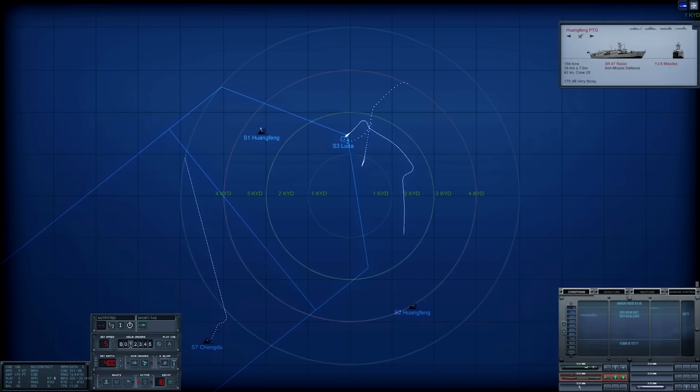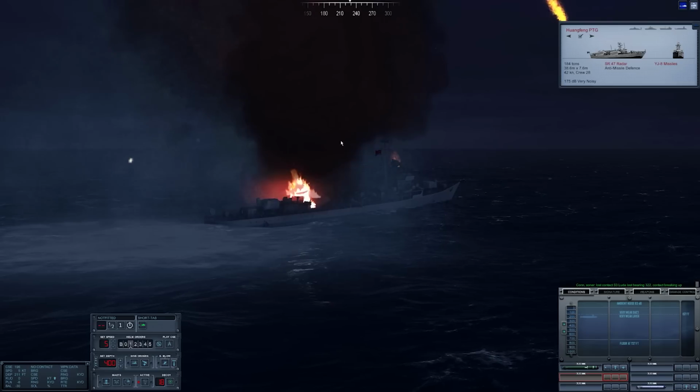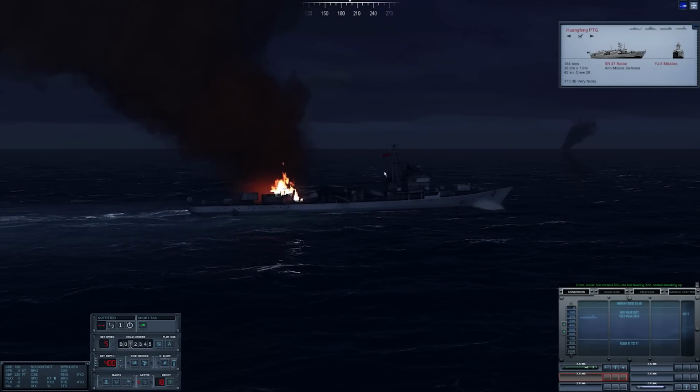Right, manual guiding. That should be a kill. Sonar, there it is, lost contact. Luda is Sierra 3, last bearing 3, 2, 2. Contact breaking up.